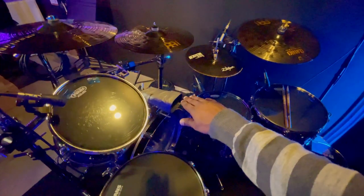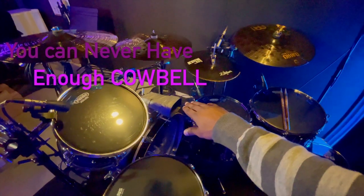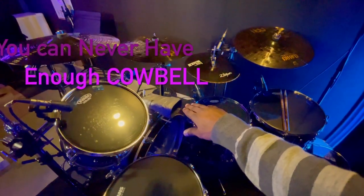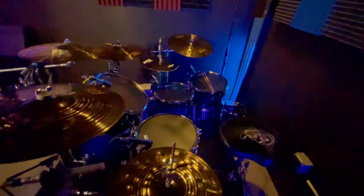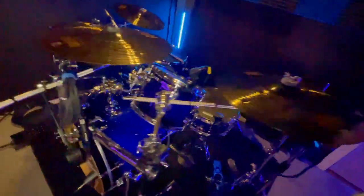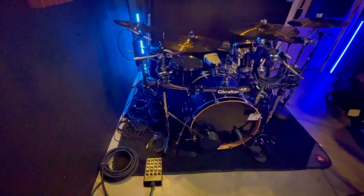This is an old cowbell. I've had that since I was a youngster, since I was about 15. This is the kit. Let's hook up some cables, shall we?